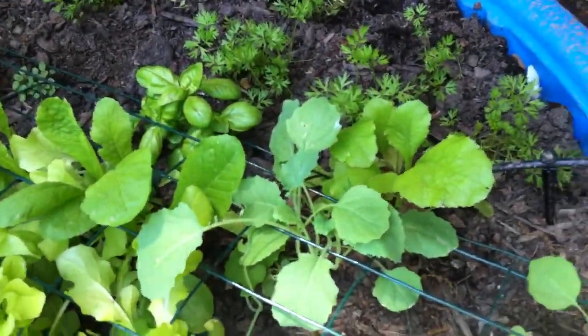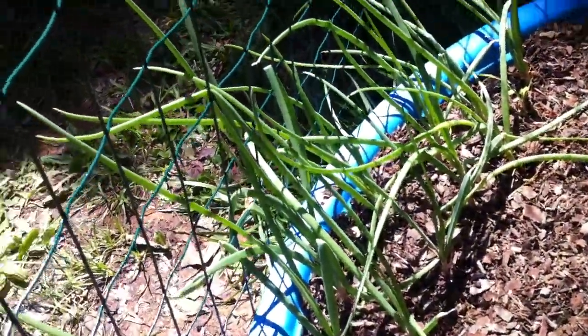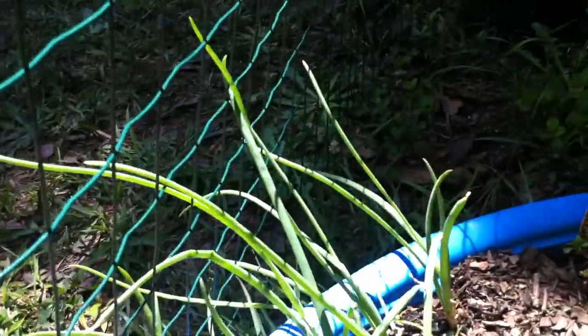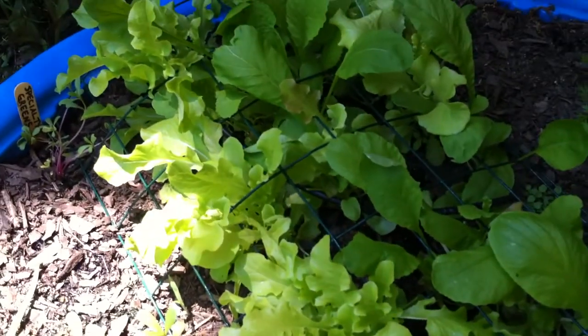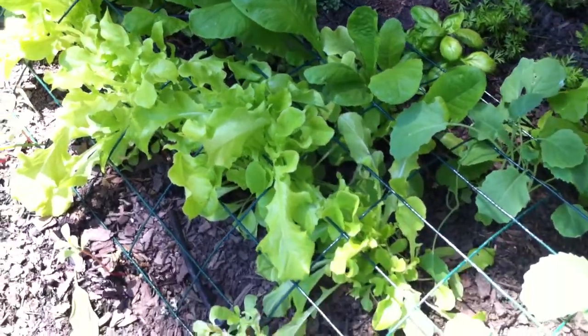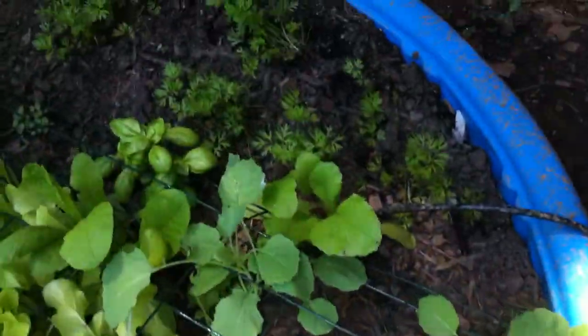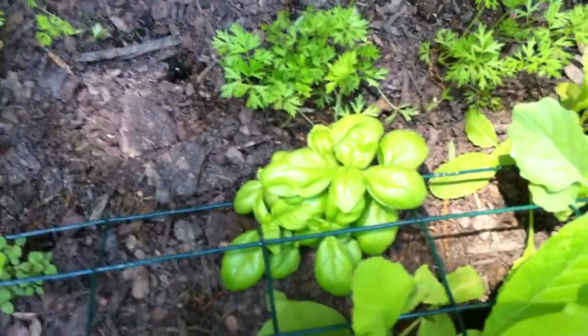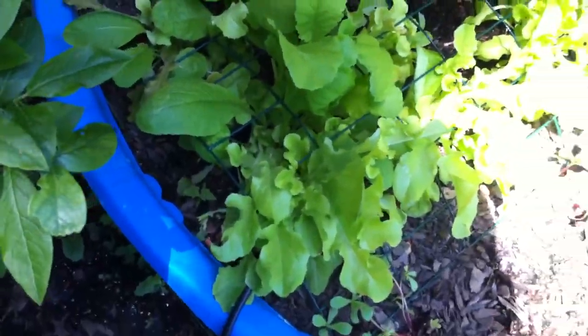We thinned out the broccoli and the lettuce last week by making our first salad. And let me tell you, if that's what lettuce is supposed to taste like, I have no idea what I've been eating for the last few years, because that lettuce tastes so sweet and so yummy. It needed no salad dressing. My little 2-year-old girl was eating it like it was candy. Got some basil sprouting up right there. Carrots are doing really well. But it was some of the best lettuce I've ever eaten, hands down, and very, very easy to grow.